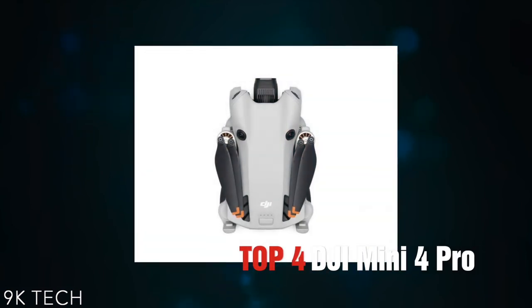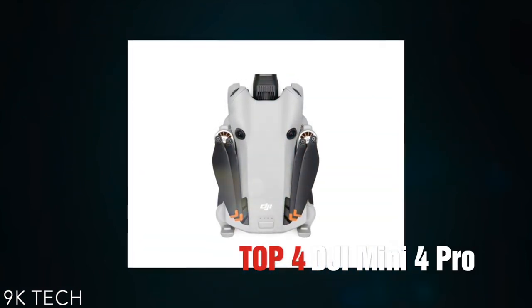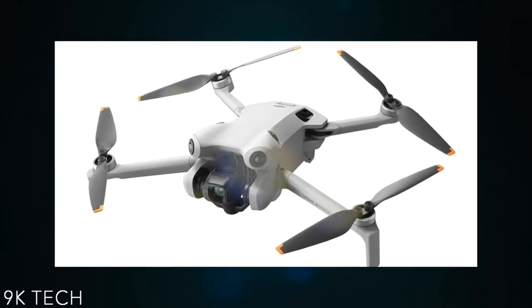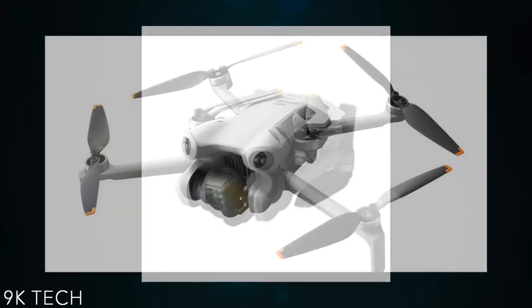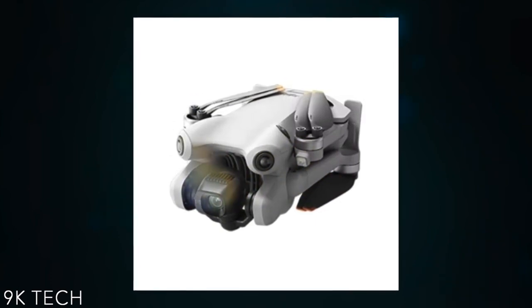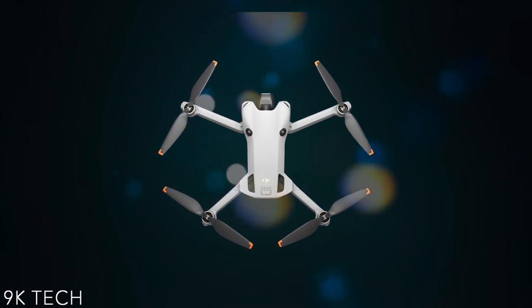Don't sleep on the DJI Mini 4 Pro. It's still a very strong option, especially if your budget isn't aiming for the top flagship. It gives you omnidirectional vision sensing, excellent video and photo quality with its 1/1.3-inch CMOS sensor, and very solid flight time in its class. While it lacks some of the newest extras of the Mini 5 Pro, at its price point, it's hard to beat for lightweight creators who want high quality.